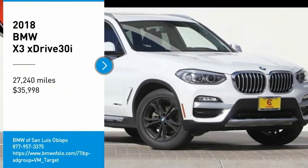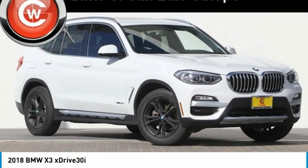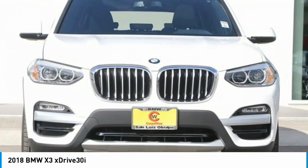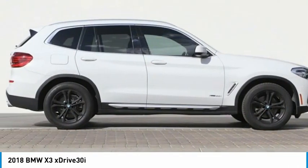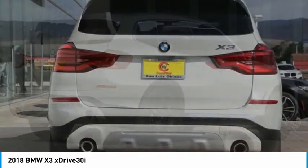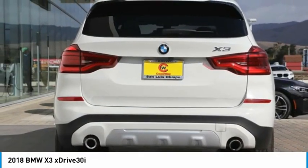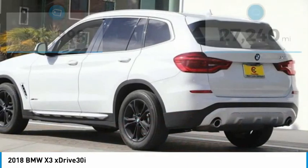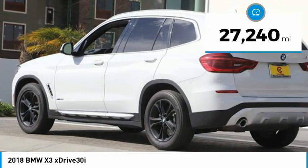The right vehicle? Check out the 2018 X3. BMW X3 builds on the success of the original by developing its core competencies while adding new technology to establish new benchmarks for agility, efficiency, and comfort, and is priced below $40,000. This vehicle has less than 30,000 miles.